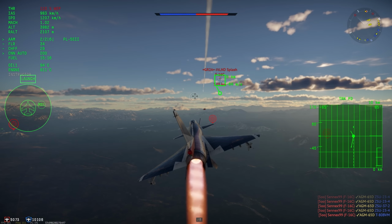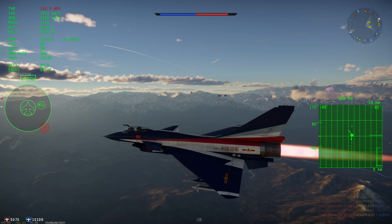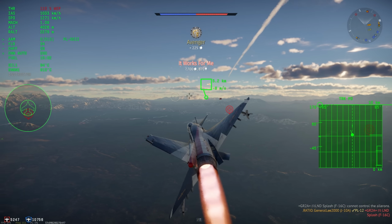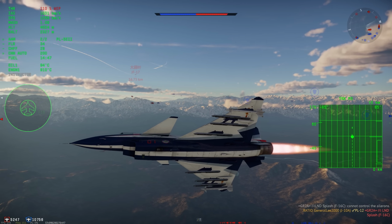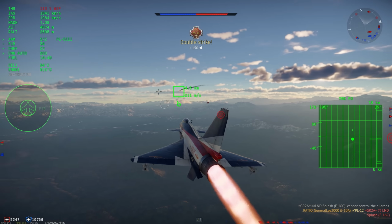Speaking of, this thing is absolutely incredible at a dogfight. I would recommend going and checking out Willy Walrus's duel video if you want to see the precise matchups, but essentially, it can beat most things in a dogfight at top tier.